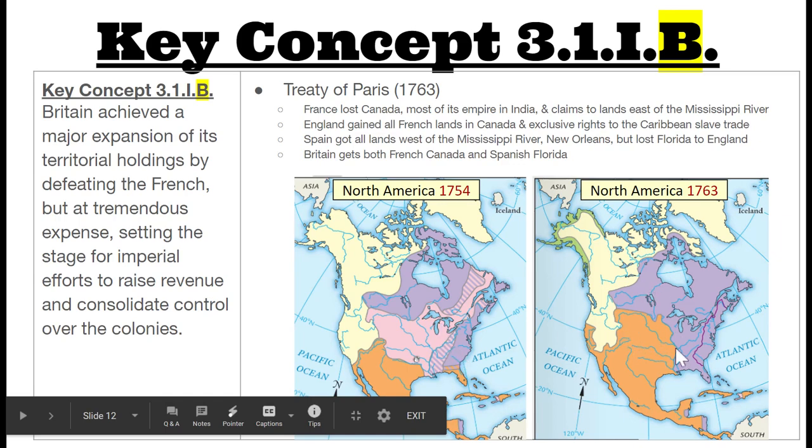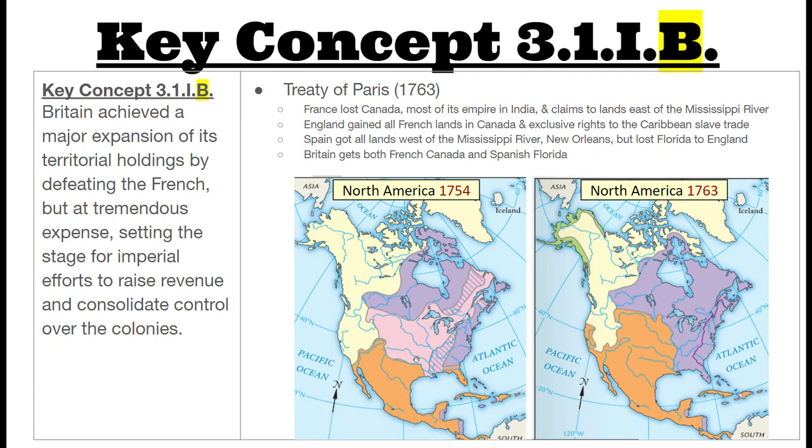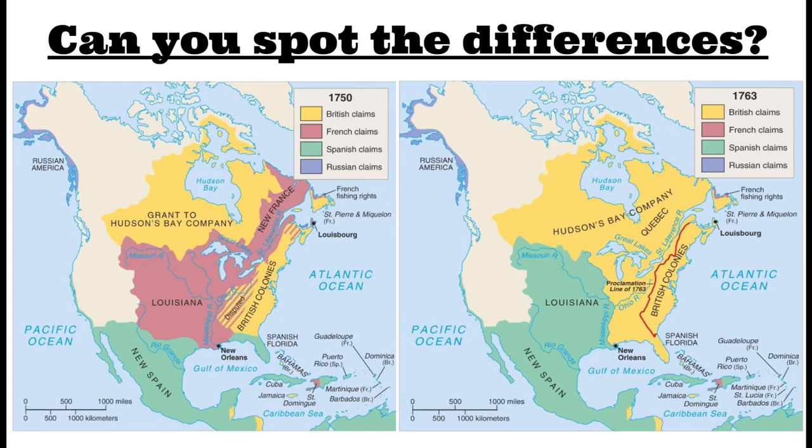Afterwards, French territorial claims just basically swept out of North America entirely. It is Britain dominating that entire area in the eastern portion of North America. So the year of the Treaty of Paris is 1763. Important to remember that. Can you spot the difference?